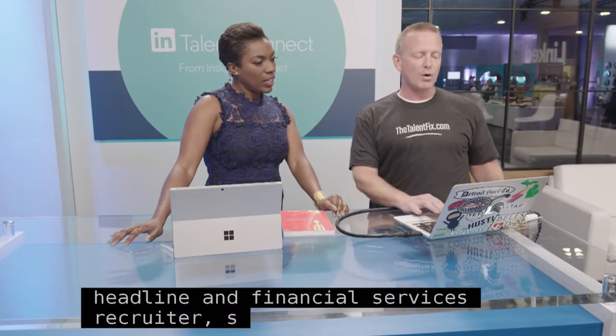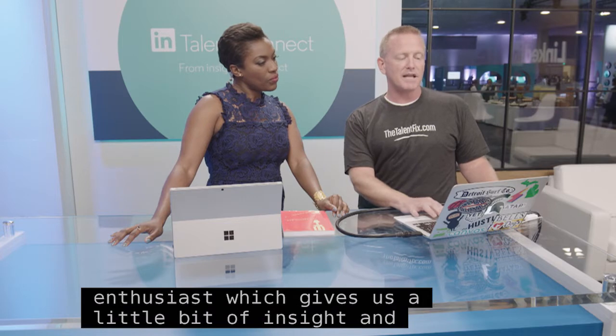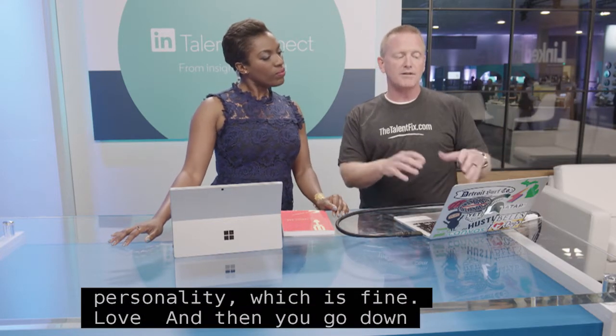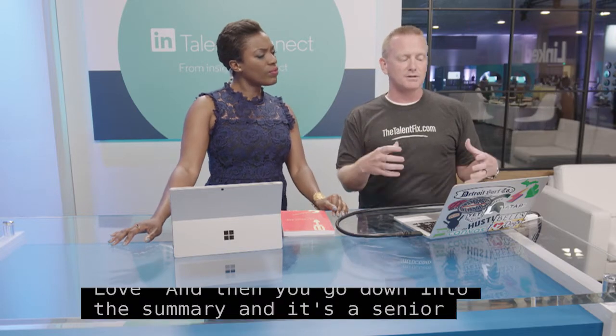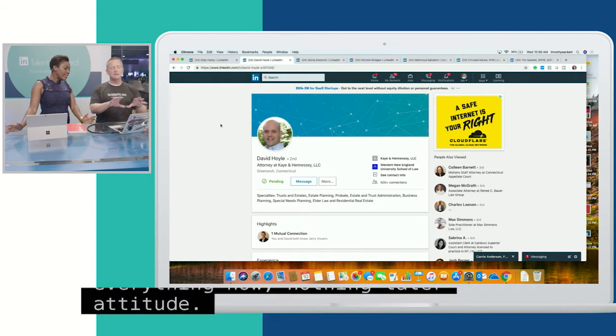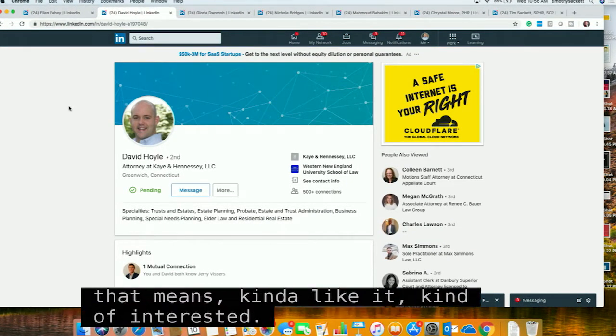Yeah. So David Hoyle, he's an attorney out of Greenwich, Connecticut. Same thing. One thing I noticed right away is a little better photo for David. Still probably a crop shot, so it's a little fuzzy. But the secondary photo is completely gone. It kind of has the back like LinkedIn. We're going to throw up some graphic there. So again, you can build that out.